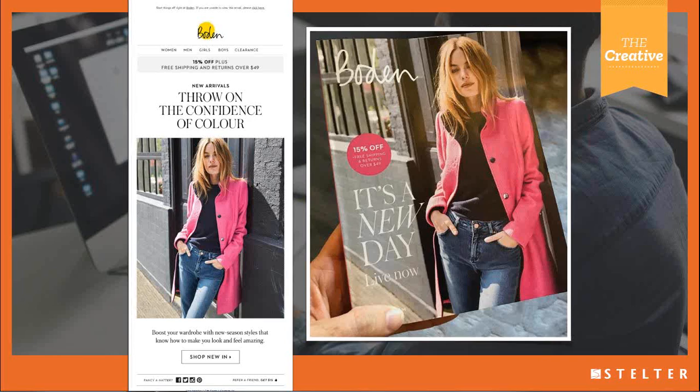They also have a small 15% off piece that I can see flagged at the top, and a single button for me to start shopping. What I like then is Bowden knows I'm an active customer, and they have my mailing address. And they kept the creative going in my mailbox.